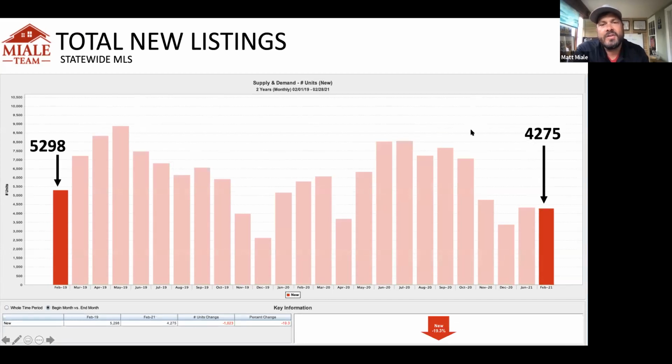Now here's the inventory shortage. What you see here is, look at how many new units were coming on the market in February of 2019. February 2019, 5,298 homes were entered into the market. That was the supply that was brought to the marketplace. Now look at the drop, 20% less inventory coming to the marketplace in February of 21. So what's happening is less inventory coming into the store, more people buying it. So we've got this dual impact happening.